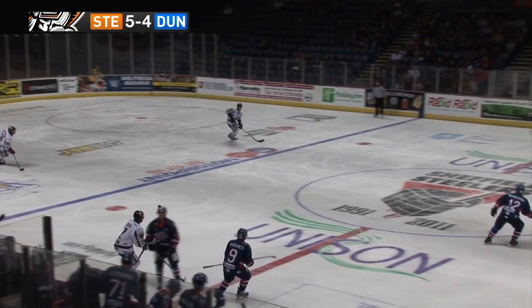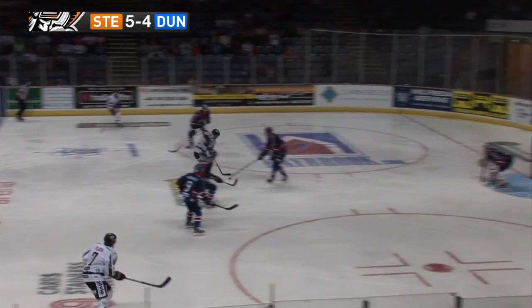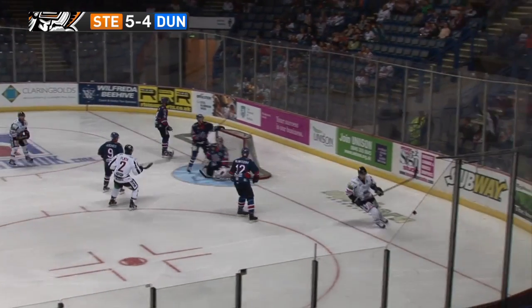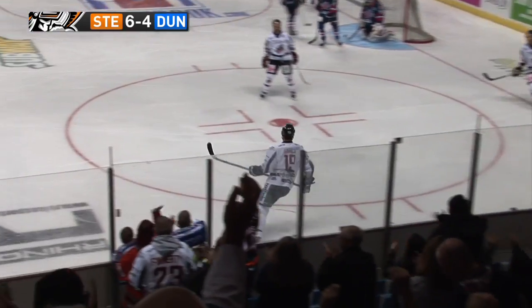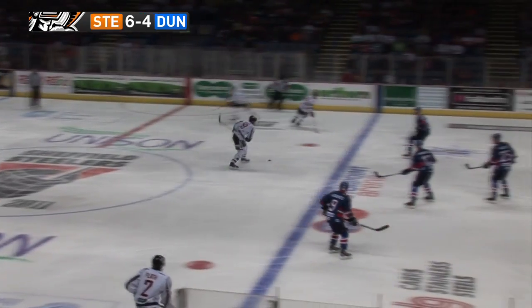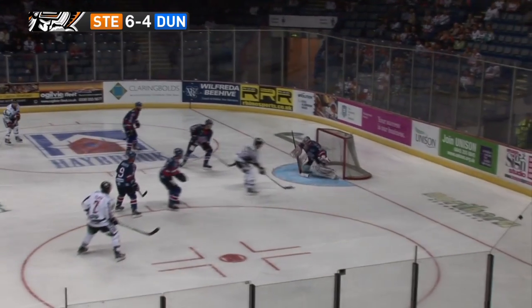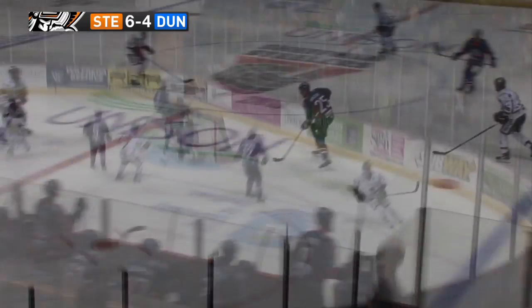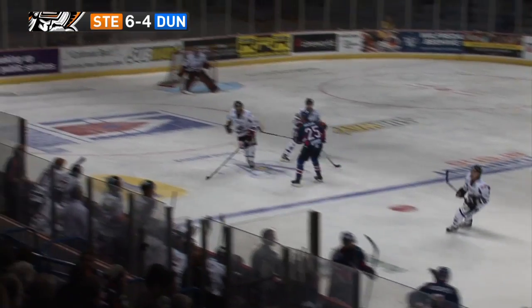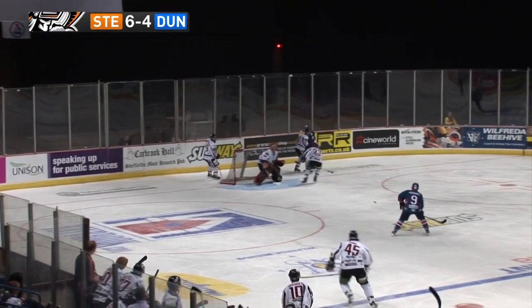And then, well, this was the goal we were all leaving the arena talking about. We see Savic just go end-to-end, taxi for the Dundee defenceman, forehand, backhand, shelf, and Rod Savic gives the Steelers that 6-4 advantage. So good, we saw it again, and you can see, walks past four Dundee Stars defencemen, and a backhand finish makes it 6-4. Sheffield on their way to two comfortable points, or so we thought.